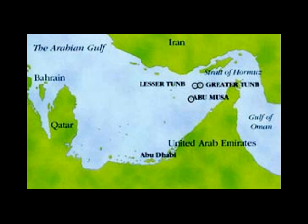The island of Abu Musa is contested between the United Arab Emirates and Iran. It is administered by Iran as part of the Hormozgan province. It is the furthest island from the Iranian coast and is strategically important as it sits near the entrance to the Strait of Hormuz.